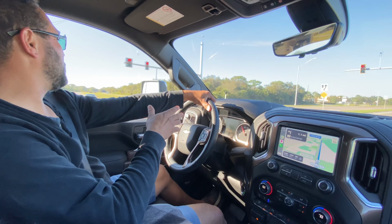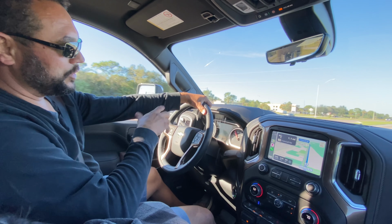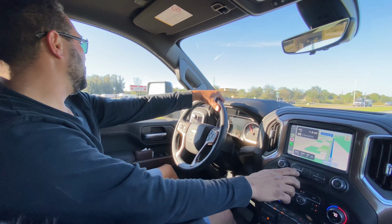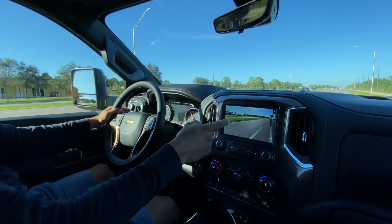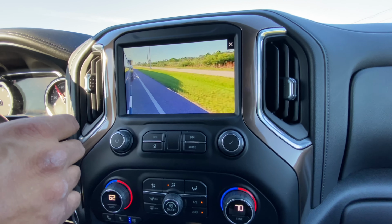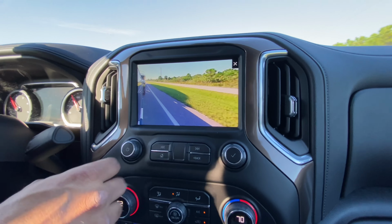I'm now checking the mileage to see how good it's going to be at the end of the trip. The thing that I like the most on this: cameras. I can see the boat, the side of the road. Every time I make a turn, I get the other side too. I got everything.